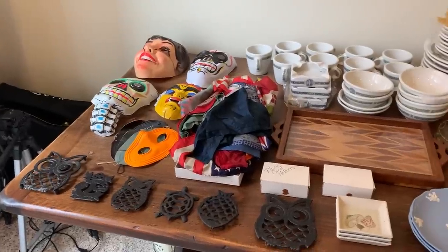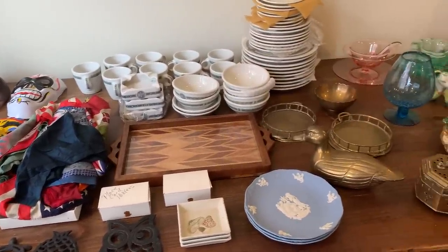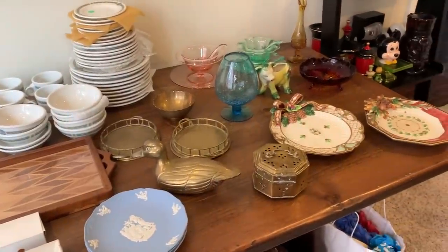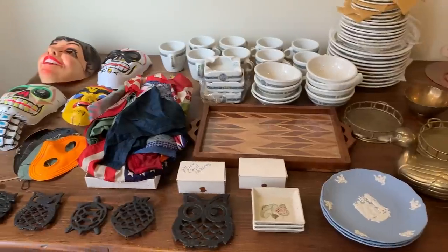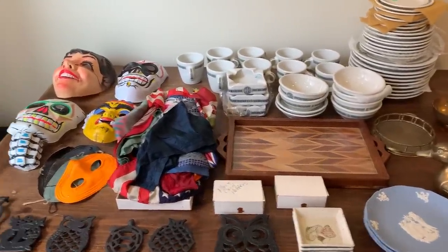Okay, Laura, so here is the overview. Everything on this table is what I picked up with my mom. I'm impressed already. Are you? Yes. At the estate auction. I can't take my eyes off that china. I know, right? So let's just start at the end.